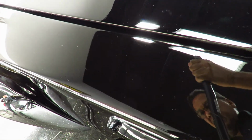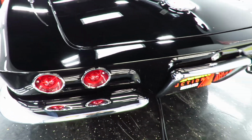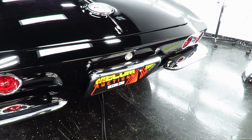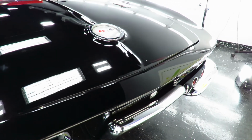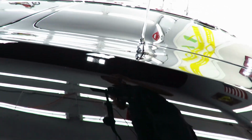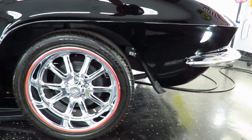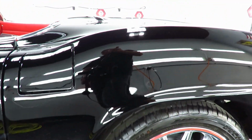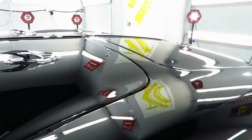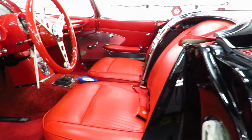There's another crack there. There's something in the paint. I removed the majority of swirl marks and scratches and sanding marks, etc. But if anybody looks at this car closely, maybe you'll even see it in the video, I don't know, but for sure people that look at this car up close and personal will be able to tell that there are some imperfections still in the paint. There's no doubt about that. Nonetheless, it's a very, very pretty car.